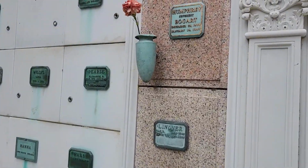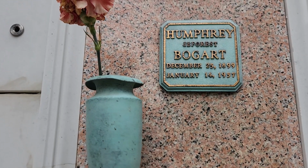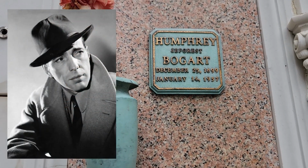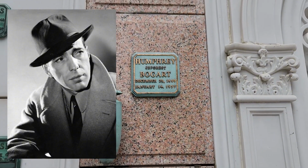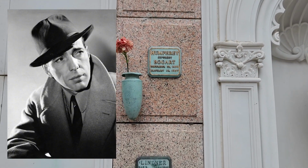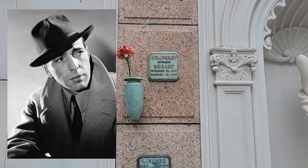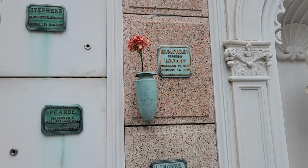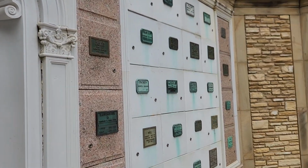And there he is, Humphrey Bogart. Well, I thought it'd be a lot bigger than this. He's a pretty big star. Didn't know he was born on Christmas in 1899. Interesting.